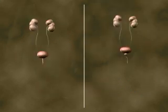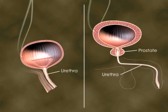The lower urinary tract differs in the male and female. In the male, the urethra passes through the prostate gland at the base of the bladder, then out the underside of the penis, and is therefore considerably longer than the female urethra, which exits just anterior to the vaginal opening.